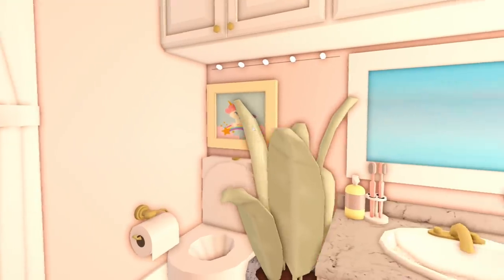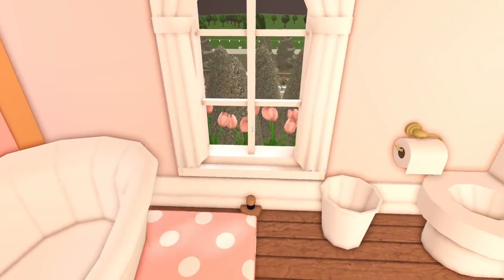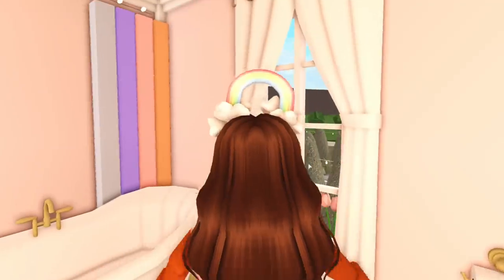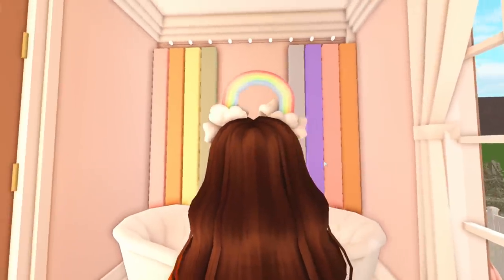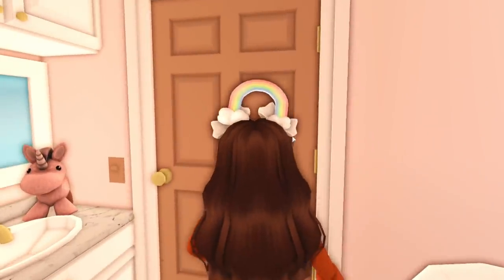This painting, again, just to tie in the theme. And there's a sprinkler there. There's sprinklers around the house just to water the plants in the planter so I don't have to do it. There's a lot of sprinklers throughout this whole plot, so I never have to water a single plant. And this is her bathtub. It's so cute. So that is Leah's new bedroom.